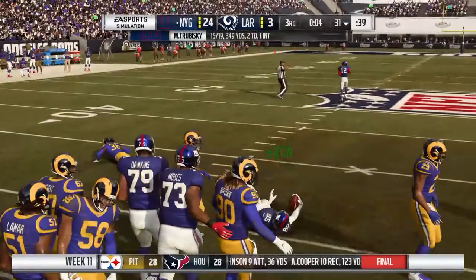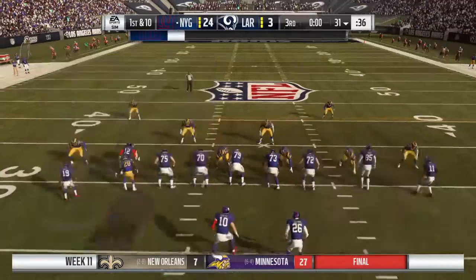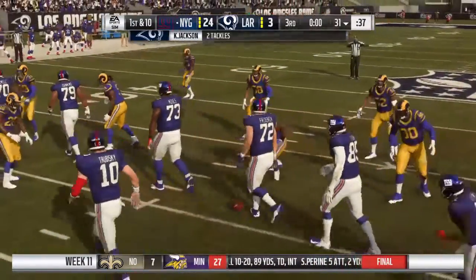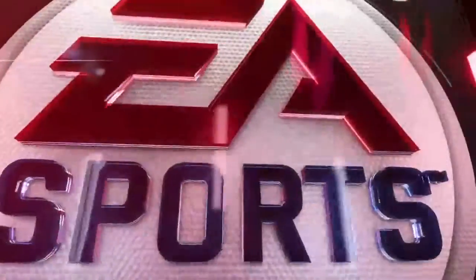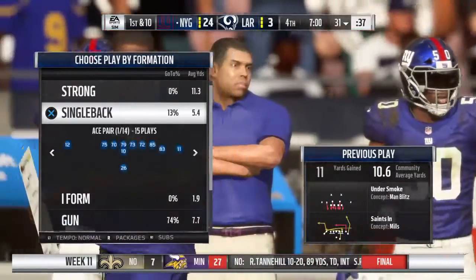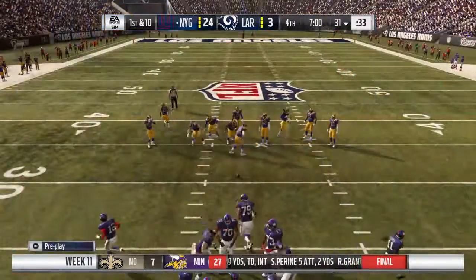Ebron's got it, and he's got it past the 30 before he's hit and dropped. Line of scrimmage, the 31 now on 1st and 10. Back now in Los Angeles, a lot of folks starting to make their way to the parking lot. Their guys trail big here to begin quarter number 4.